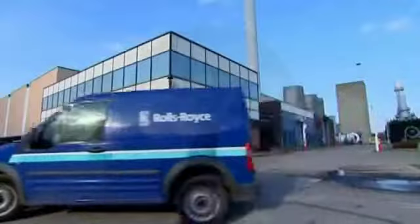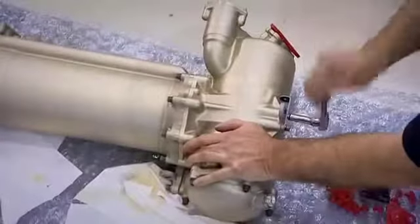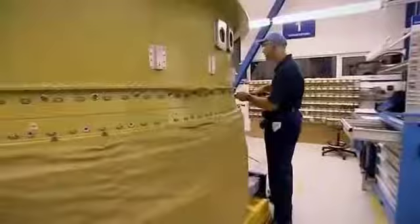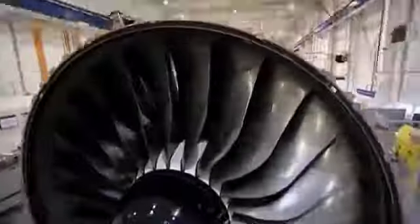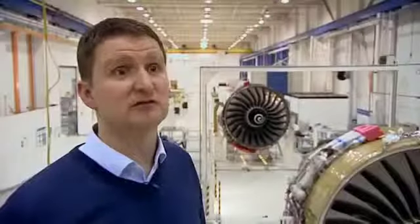At the heart of the Derby factory is the main assembly line for all Trent engines. The line has to run like clockwork to take every build from first components to completed engine bang on schedule. From the moment we launched the kit to make the first internal module right through to the engine being dispatched, it's 20 days.